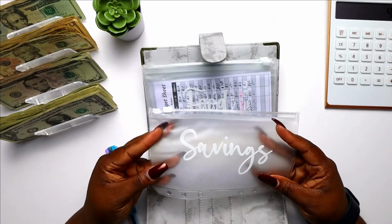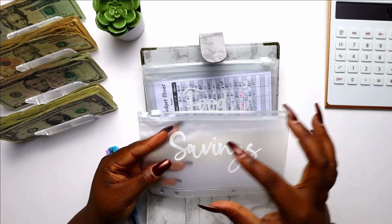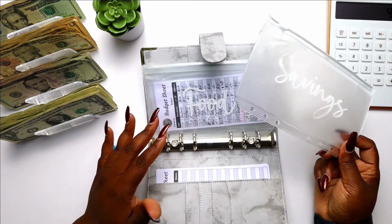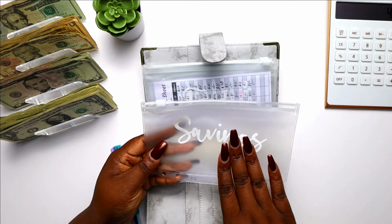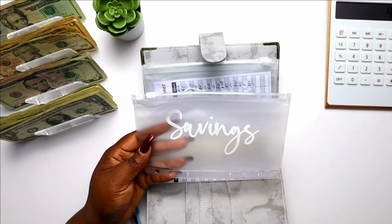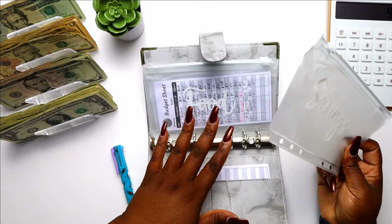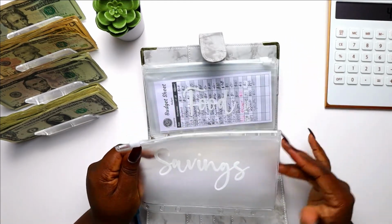All right, and then what I have here is actually going to be another sinking fund that I'm going to be adding, but I'm going to do this one in cash. So I'm just going to lump it in when I do my weekly cash envelopes, only because I'm going to be adding to this particular sinking fund weekly instead of bi-weekly, how I do my other sinking funds. So that's the only reason why I have an envelope for this and why it's going to be put in this binder situation with my cash envelopes.